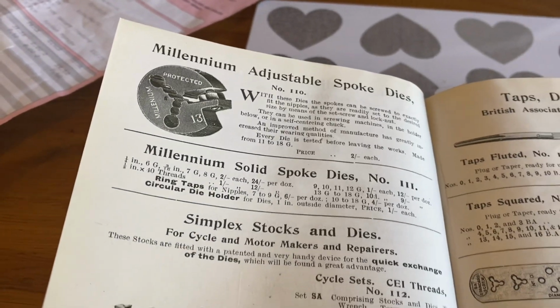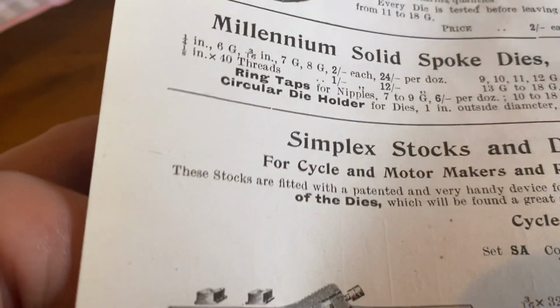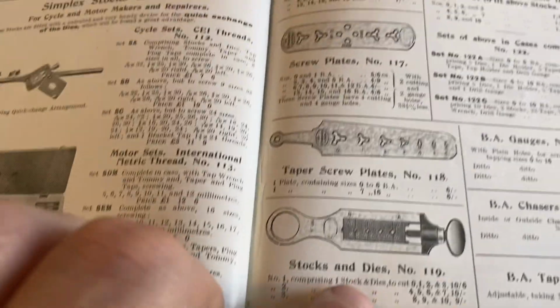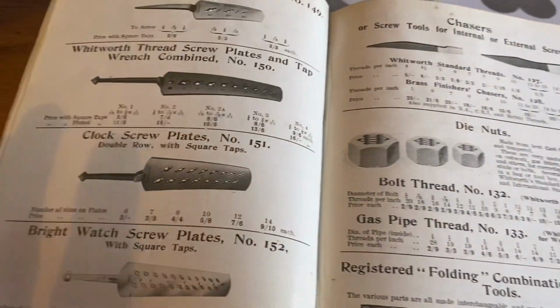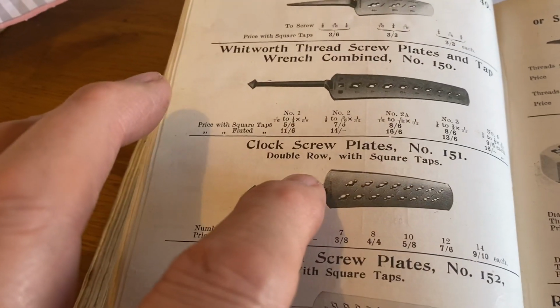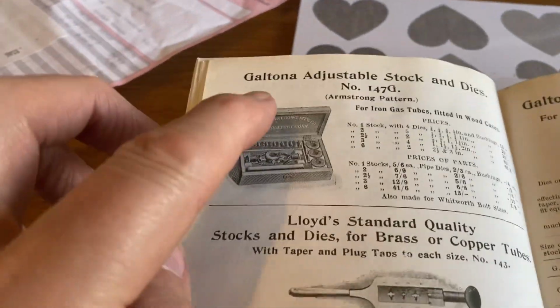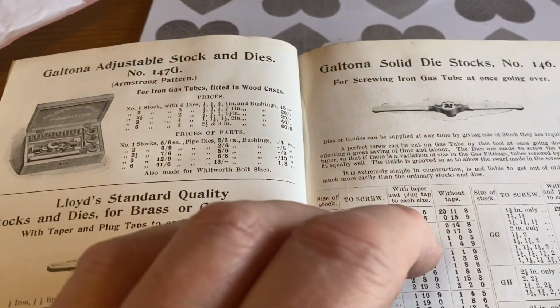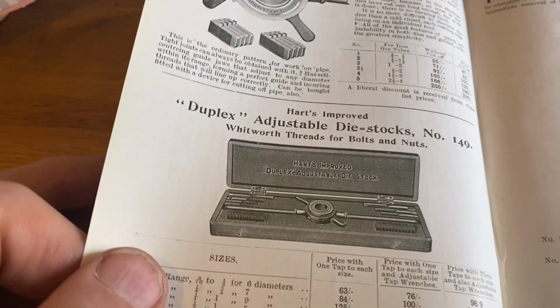A Millennium. Simplex. Oh, these are those. We've got a Simplex, haven't we? Stocks and dies, look. That's how far that goes back. Oh, we've got some of these, haven't we? Yeah. They're just British Associating numbers. We've got plenty of these, but again, there's no name on them, is there? Double row, no. Let's see if we can find. See, Galtona. I wonder, was that a British firm or an American firm? Because it did say, Galtona again here, it dealt with American and British firms.